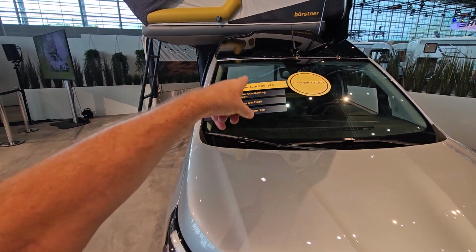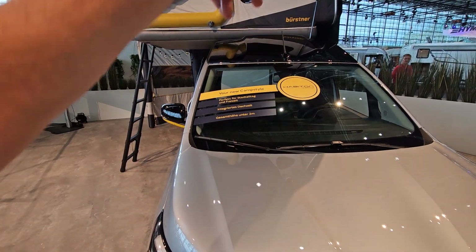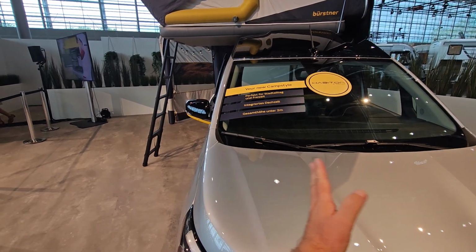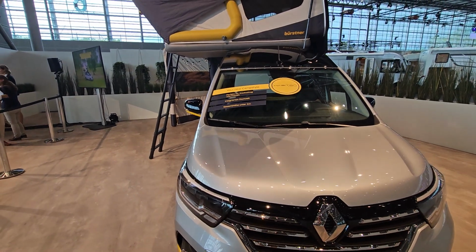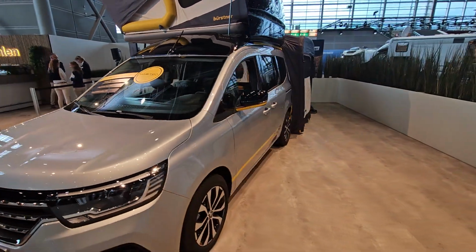It's got an integrated roof tent, and it's under 2 meters, Gesamthöhe. Height, that's the word. I'm forgetting English now. Sorry.